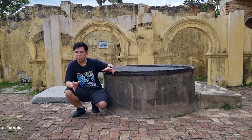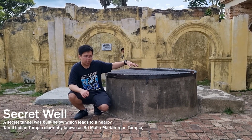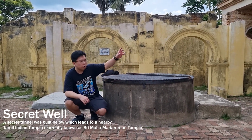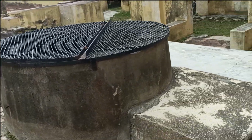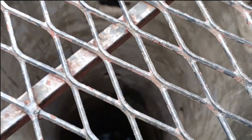Upon our exploration, we found out that the well situated in the center of the castle used to have a secret tunnel within that leads to a nearby Indian temple as an escape tunnel. It is now covered with debris and dirt that prevents us from ever discovering the tunnel again. So, we have actually walked throughout the whole castle itself.